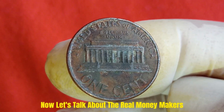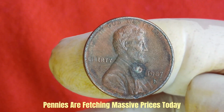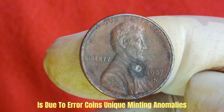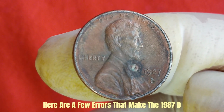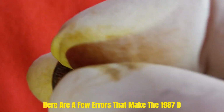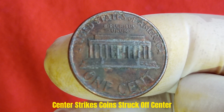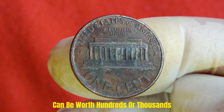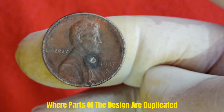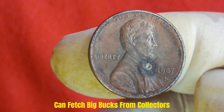Now let's talk about the real moneymakers. The reason some 1987 D pennies are fetching massive prices today is due to error coins, unique minting anomalies that make them rare and valuable. Here are a few errors that make the 1987 D Lincoln penny extremely valuable. Center strikes: coins struck off center, especially with visible dates and mint marks, can be worth hundreds or thousands. A double die obverse or reverse, where parts of the design are duplicated due to die misalignment, can fetch big bucks from collectors.